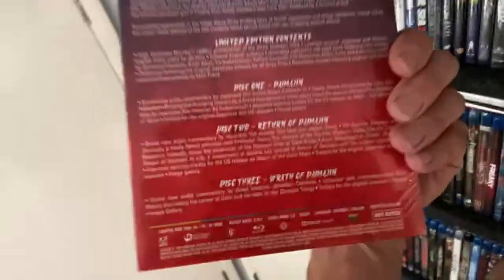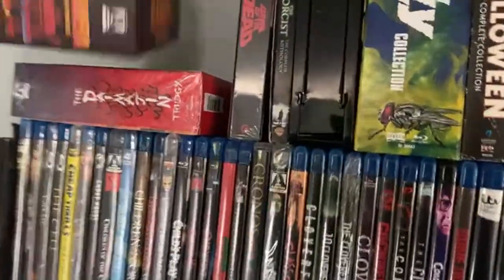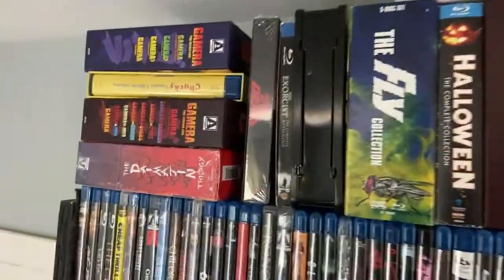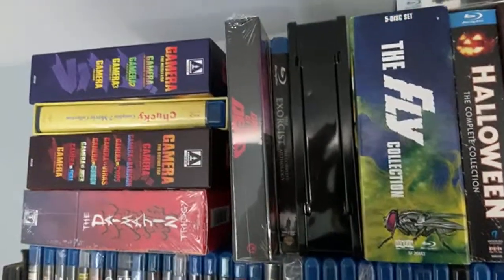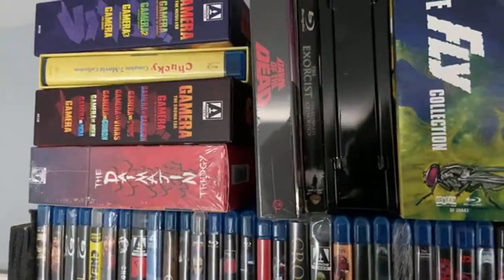And there's 3 of these films: Daimajin, Return of Daimajin, and Wrath of Daimajin. And I've only seen the first one. It's very good, though, and very unique in terms of its genre. I think it is a kaiju film, but it's not a giant monster per se. It's like a big golem kind of guardian statue. I don't know, kind of interesting, and an interesting and welcome twist to the kaiju genre. And those came out, I believe, in the 60s.